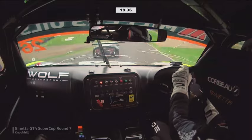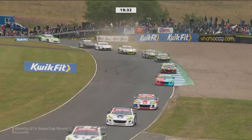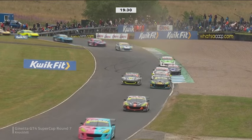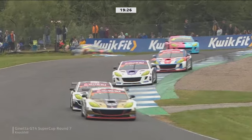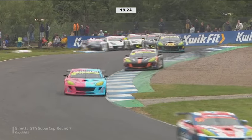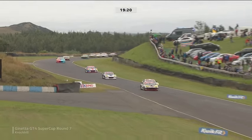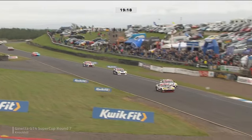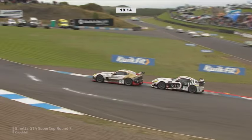Now we go on board with the pole sitter in the G55s, Luke Reed, who's got a face full of Colin White's rear bumper, and Reed with the oval mouth in the front of his car looking up the inside of Colin White. So already we might have a bit of overlap between the G55s and the tail ender in the G56. That didn't quite happen.